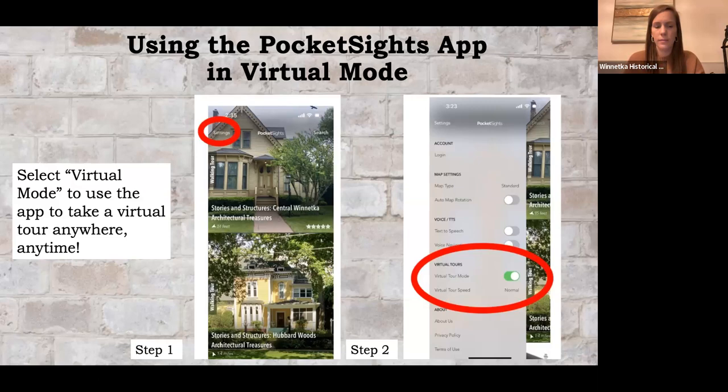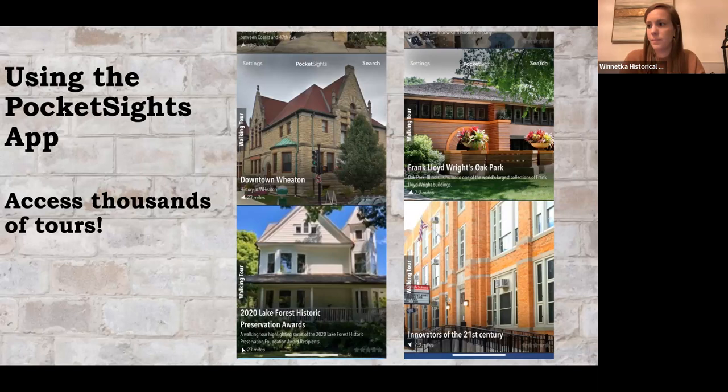One great added bonus of the Pocket Sites app is that the app also provides access to thousands of free tours all over the world that just like ours can be taken virtually or in person. So here are just a few examples of tours that I've taken that you can have access to when you download the app.